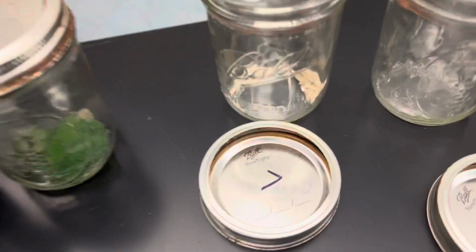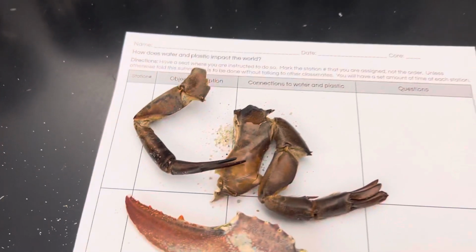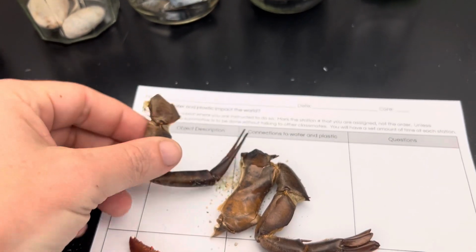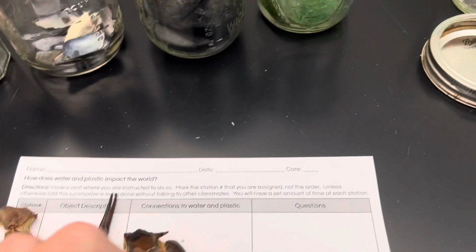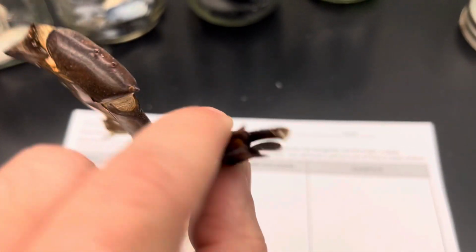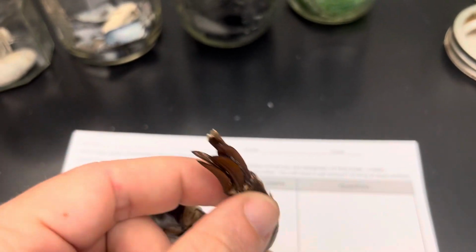All right, part two, here we go. Station 7, dumped it out right here. What we have right here is a crab arm, it looks like, or leg. This one is not. It's like crab, but it doesn't really have that claw. It's more like a fan or something, all right?